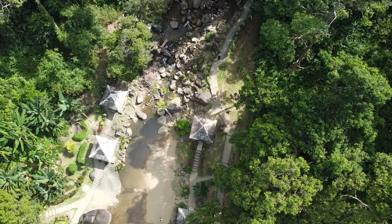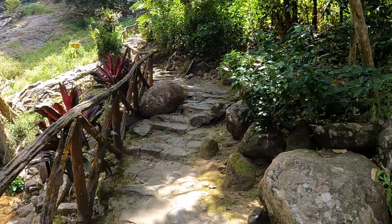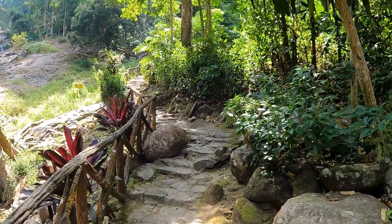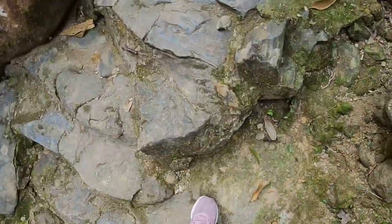Where the waterfall's running down, there's a long, beautiful lake running through. And it looks like crystal clear water. You go in and swim. Where there's a waterfall, there's always steep stairs. Yep. So let's go. No pain, no gain. Oh, these aren't exactly stairs.